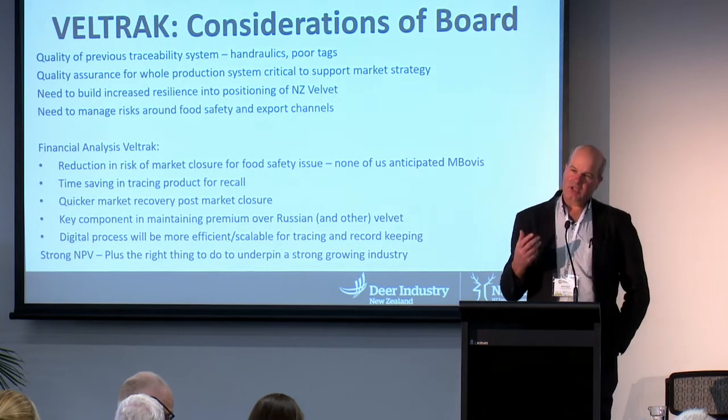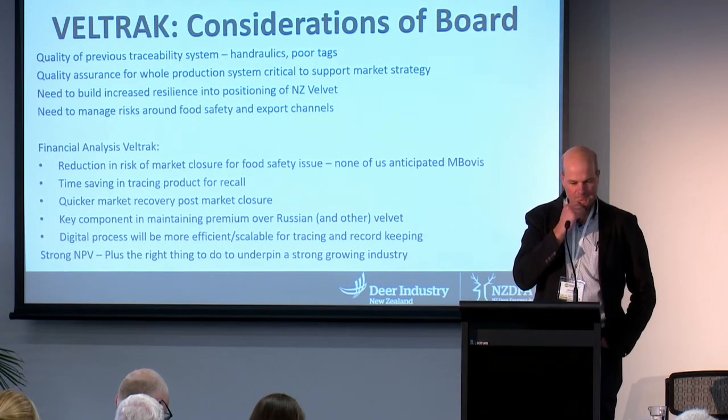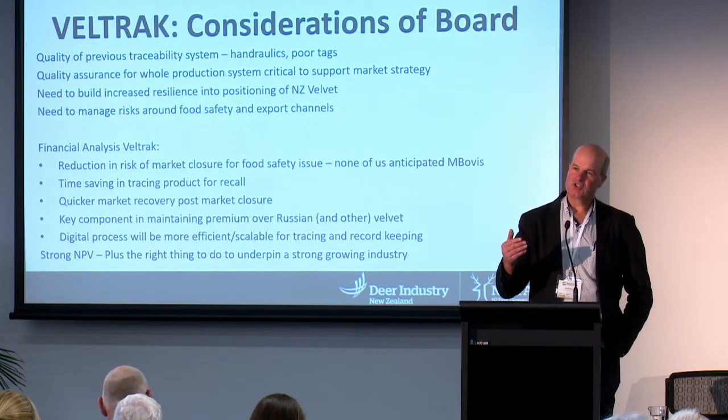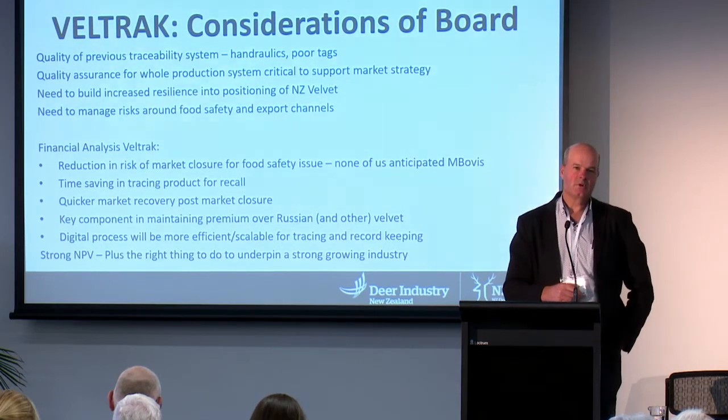And it's also a key component in that whole brand story. So overall, we think it's the right thing to do, and we're really looking forward to seeing you guys adopt the thing this year and create another level of protection for New Zealand deer velvet.